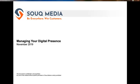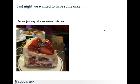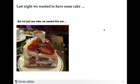So just to get started, we're going to be discussing managing the digital presence of your physical stores, physical shops, physical offices, branches. I'm going to give an example. Last night, and this is a real life example, I was at home and we decided that she wanted some cake, a specific cake from a specific place. We had been to this place a couple of days before, and when we went home, we ate it. We wanted some more a couple of days later, but we could not remember the name. It was a newer store in Dubai Mall, so we couldn't remember where it was.